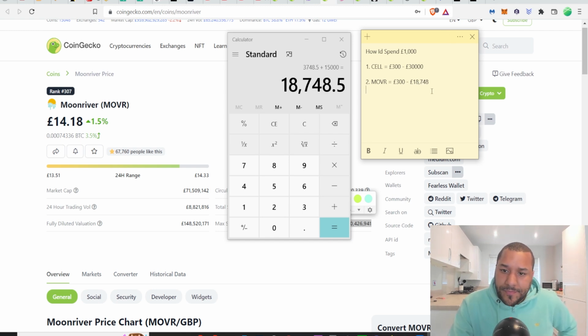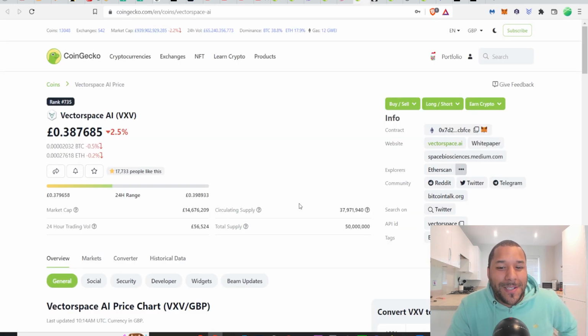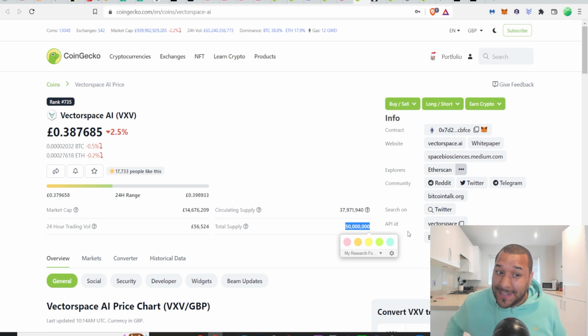My next coin. So I spent 600. I would take £200 and throw it into Vector Space, VXV. This is very underrated, undervalued right now. And again, look at what I'm doing. Low supply, 50 million. I'm trying to find coins that have low supply, tiny price, tiny market cap with huge room to grow.